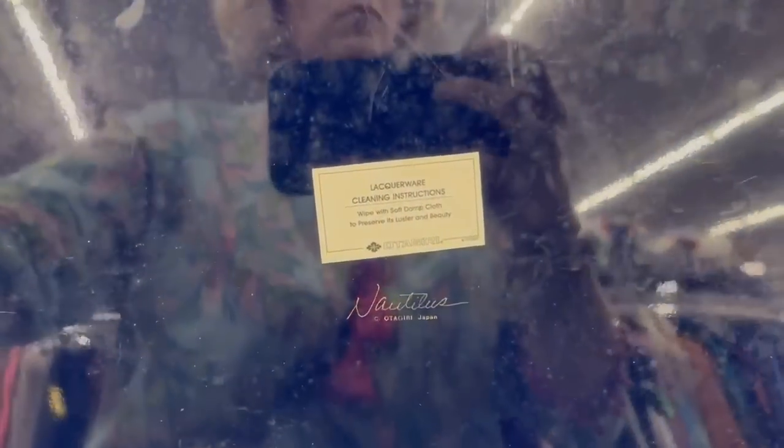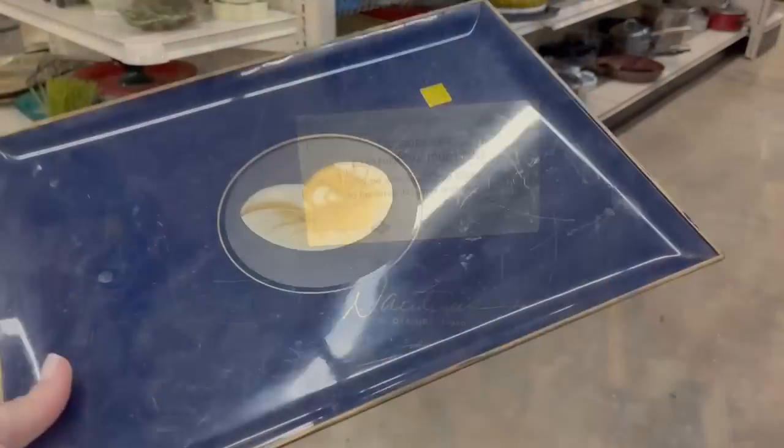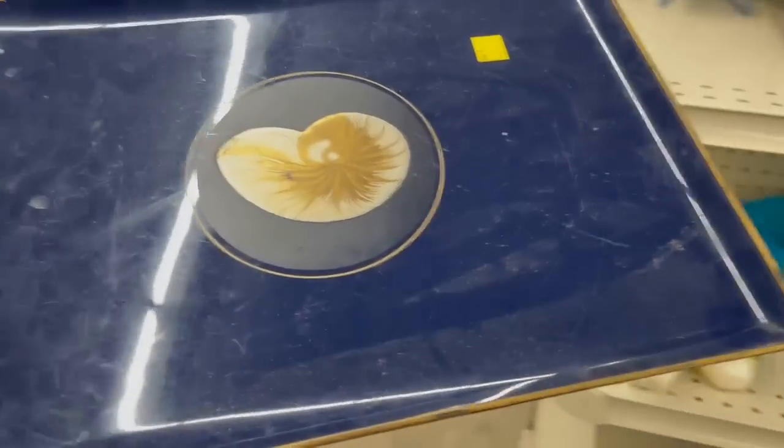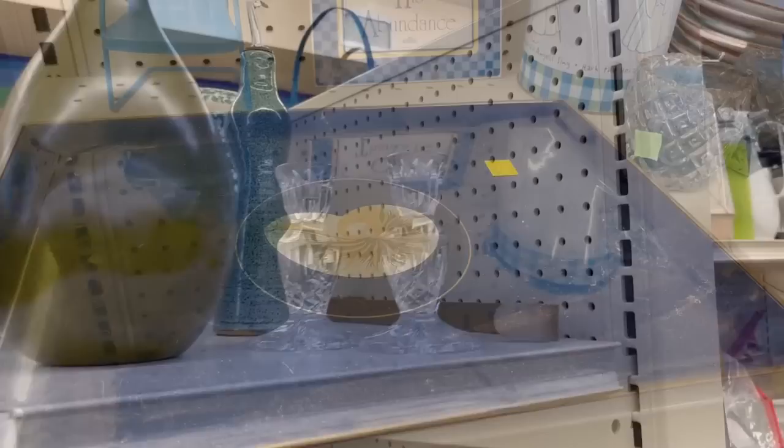Let's learn about it. Nautilus. And, oh yes, Otagari. I have seen this brand before. I think you could clean that up. You could even use that to place things on top of for maybe a coffee table look.